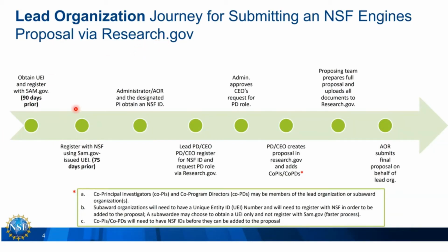So obtain your SAM registration, do this 3 months in advance, and then you can register with NSF or NIH, and then you can put together your proposal and submit it, and you should be set and competitive for an award. So that's just a rough timeline, from registration in SAM, to registering in NSF or NIH, and then submitting your proposal in time before the deadline.